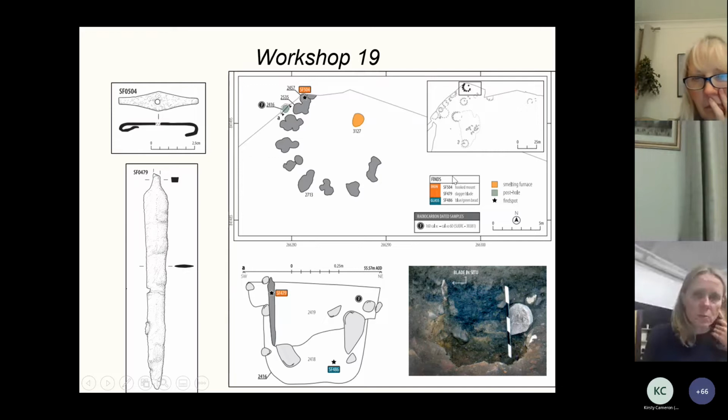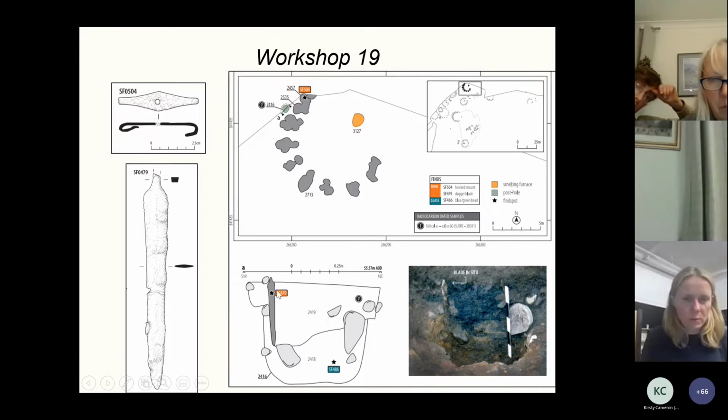So it's very interesting to see that kind of structured deposition running across the site, this deposition of daggers almost thrust into these post holes. I don't know whether the post hole's dug and the post is in situ and the dagger is thrust, or whether this is done post-depositionally. It's very hard to tell. But there it is, blade in situ. Imagine finding that, it's beautiful, isn't it?